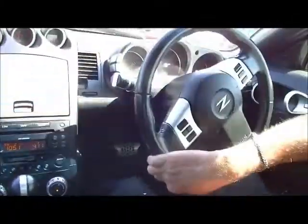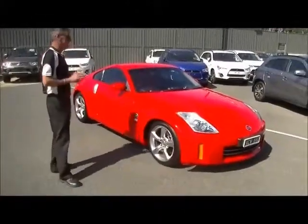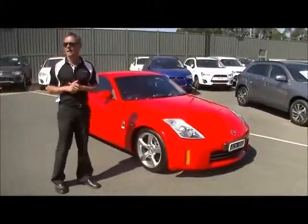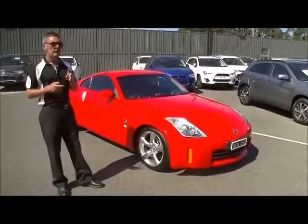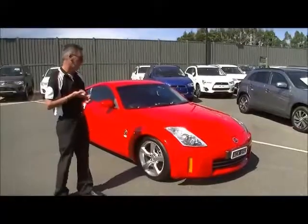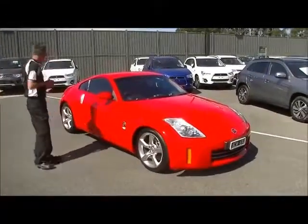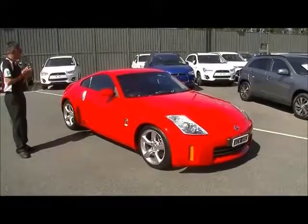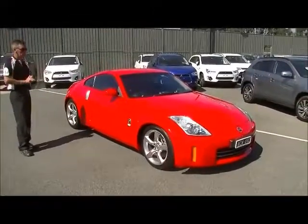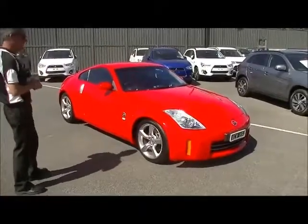Reverse sensors in action. And so in summary, one of the best examples you'll ever see of a 2008 model 350Z, 12.1 litres combined per 100 Ks, 230 kilowatts, 358 Newton metres of torque. Only 70 odd thousand Ks, and just have a look at it. You're honestly not going to see a car this age in better nick.